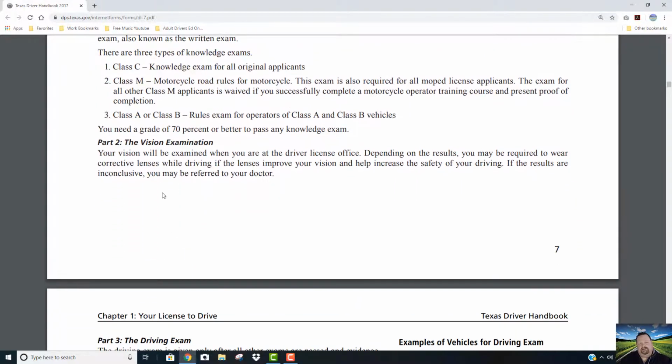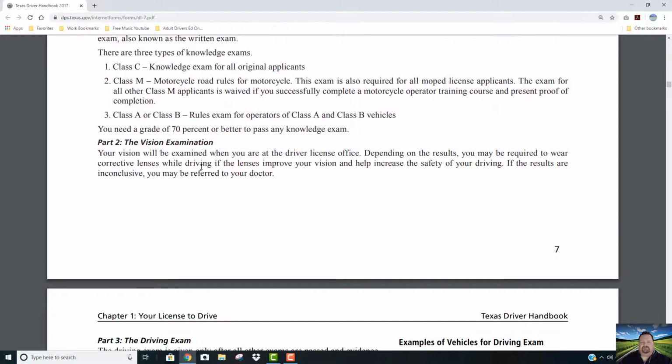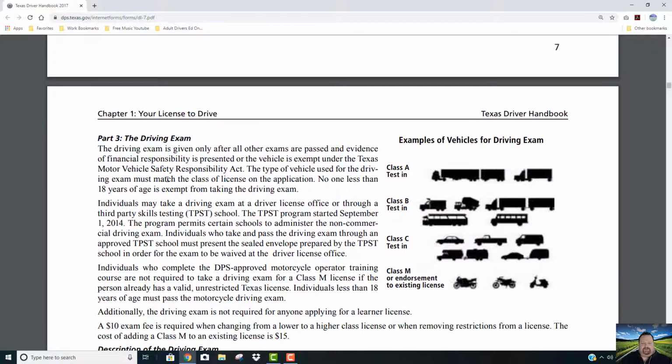Okay, so when you go down to the DPS office, you will have to take your vision exam. Okay, so if you wear glasses, take your glasses with you. They will allow you to try to pass the test without your glasses, but if you know you can't see without them, I encourage you to use them, right? So don't try to trick your way into getting your license without that A restriction. Okay, so if you need glasses to drive, or if you need glasses just to see clearly, by all means wear your glasses.